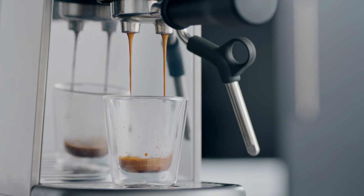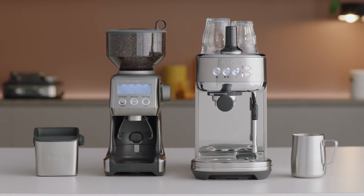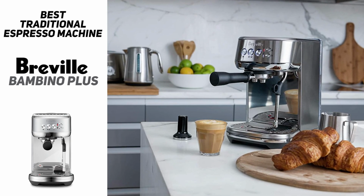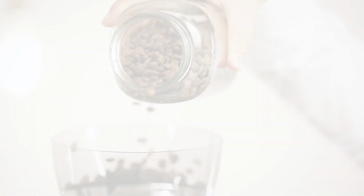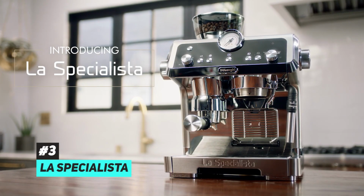And in our lab test, this machine made espresso that was strong with a crema, which is that kind of froth that comes with it when you brew it, that wasn't really overbearing. So if you're looking for a really traditional, rustic espresso machine, the Breville Bambino Plus might be a good option for you. The best automatic espresso machine we came across was La Specialista by DeLonghi.